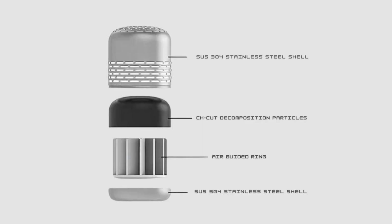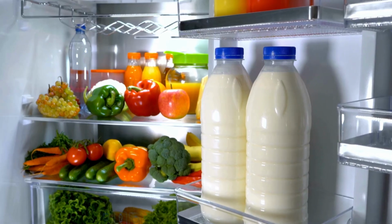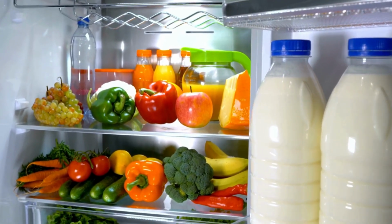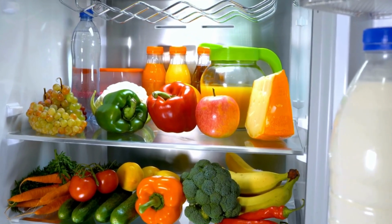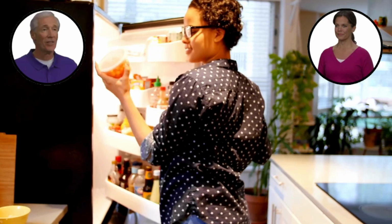Right. Well, in the simplest terms, imagine a catalyst like a tiny odor eating machine. It basically speeds up the process of breaking down those stinky molecules that are floating around in your fridge. So it's not just masking the smell, it's actually neutralizing it. Exactly. Instead of just covering up bad smells with a stronger scent, this aims to actually get rid of them. Okay, that makes sense.